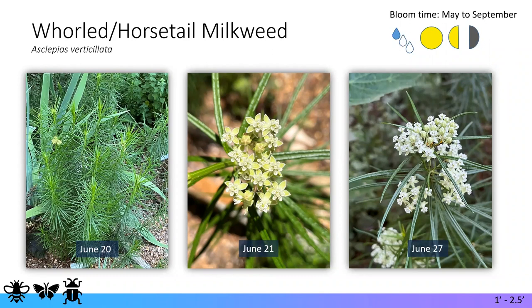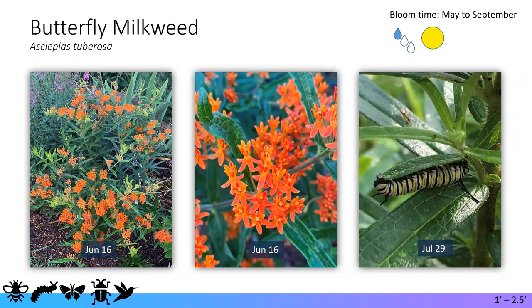I'm going to say that deep orange is rare in the garden, and butterfly milkweed definitely brings it. Though somewhat fussy in terms of establishment, this is a native that requires a site with full sun and excellent drainage. Otherwise, it tends to be short-lived. Avoid heavy clays or soils that tend to hold onto water for any period of time.